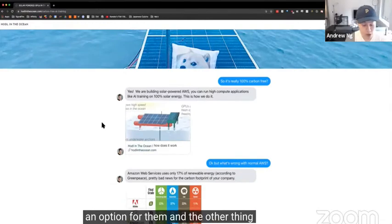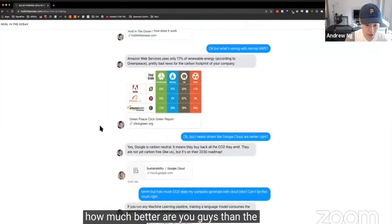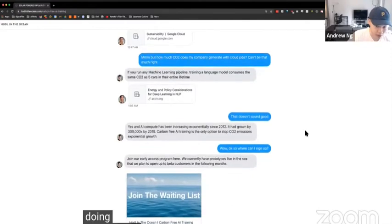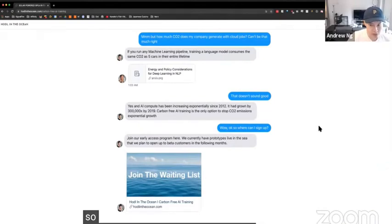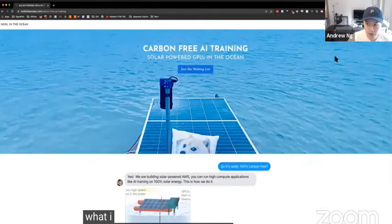And the other thing is for the ones who are environmentally conscious, who do care about sustainability, how much better are you guys than the other options? For example, like you mentioned here, that Google is carbon neutral and how they buy back their CO2. And the other thing would be, is this the most impactful thing they could be doing to stop their emissions? Or are there other things that are consuming more that they would want to focus on first? So the question there really boils down to, for the risk for this pivot, how big of a problem this is actually for your customers. So that's kind of what I would take away from this, at least.